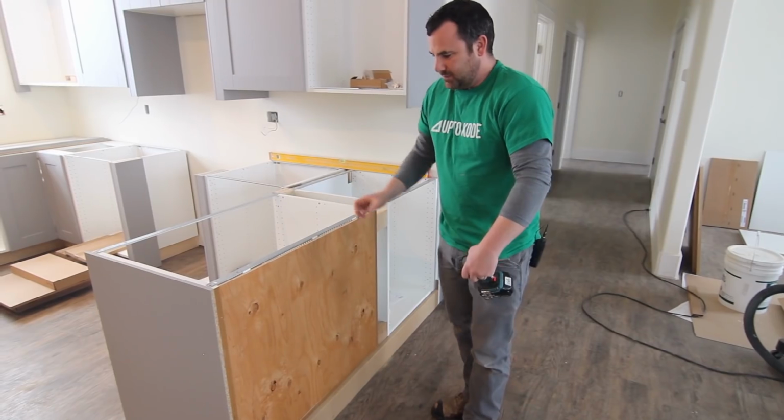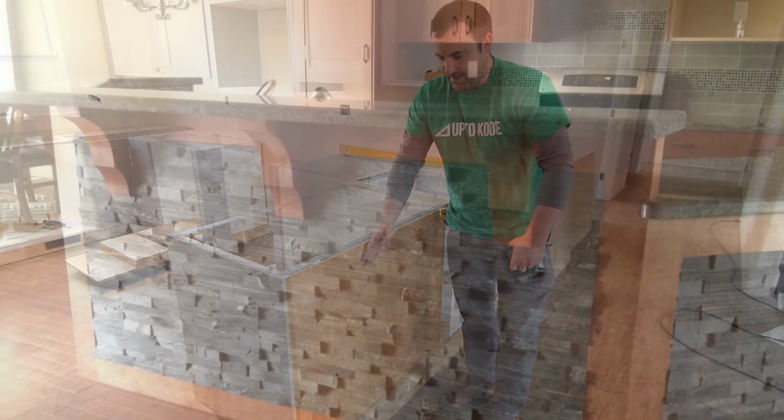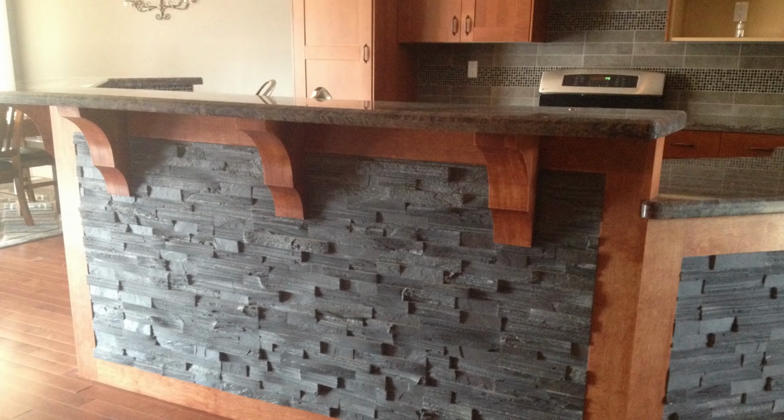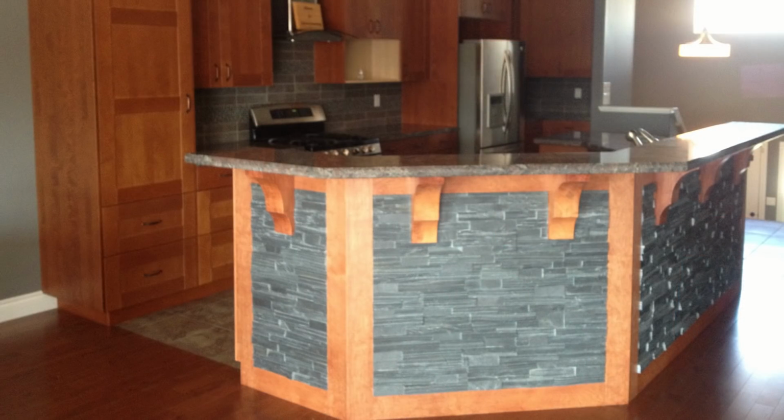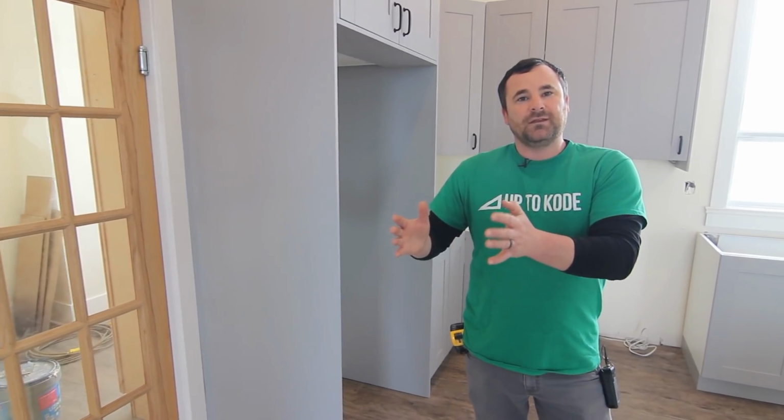You can actually put some plywood on the back strong enough to hold brackets or corbels for an overhang. You can add stone to it or tile, and I can show you all the ways to do that as well. So they're easy to customize, so you get a kitchen that's inexpensive, but you can put some add-ons to it that make it look custom.